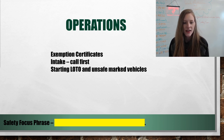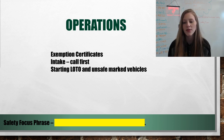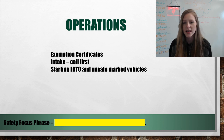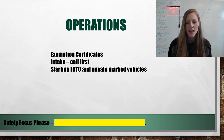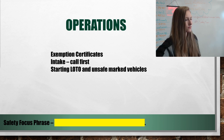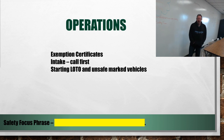Lockout, tagout, and unsafe vehicles. If you log into a truck that the previous driver marked unsafe, you cannot drive it until the issue is resolved. We're also starting a lockout tagout program. If you're caught driving a truck marked unsafe or with a lockout tagout on it, you will receive a corrective action.